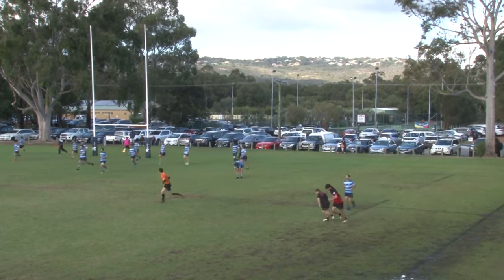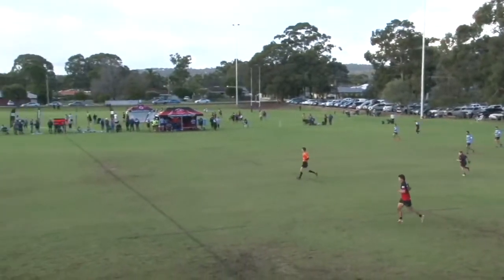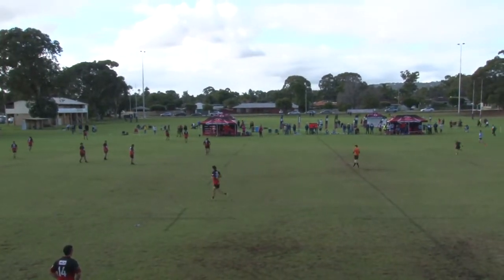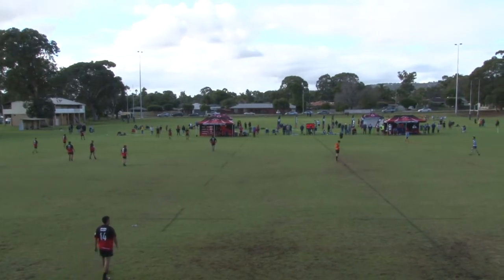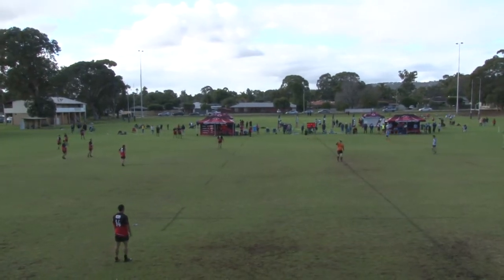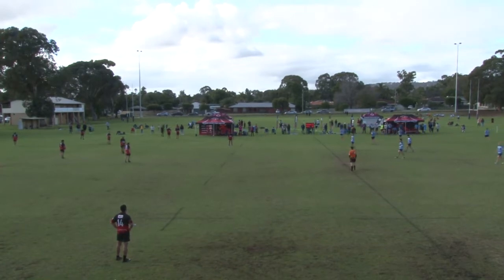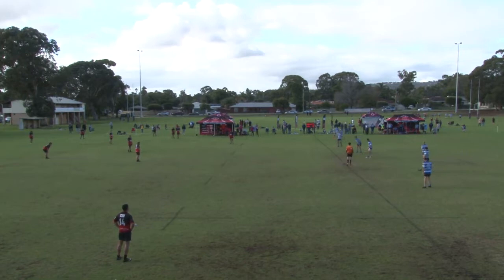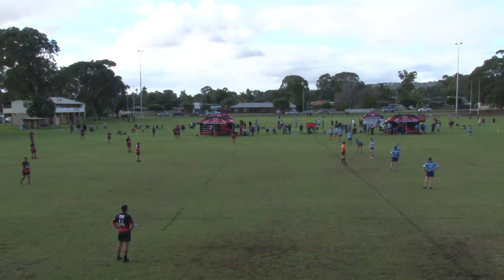Kick fades across the front. Score's going to remain 10-26. Yeah, 5 minutes. 5 minutes to go in the second half.